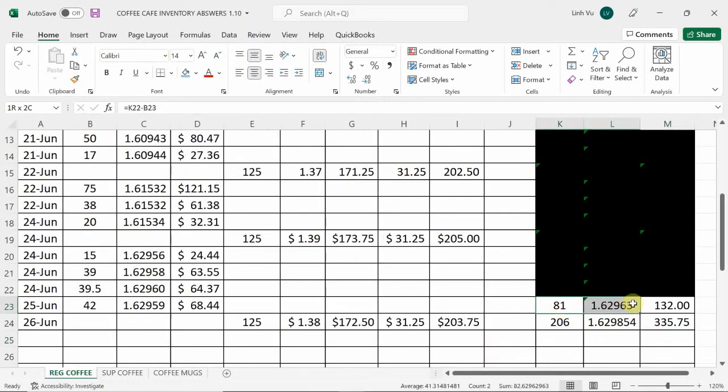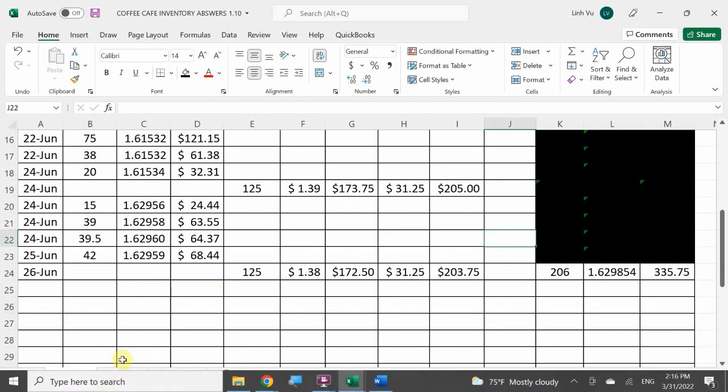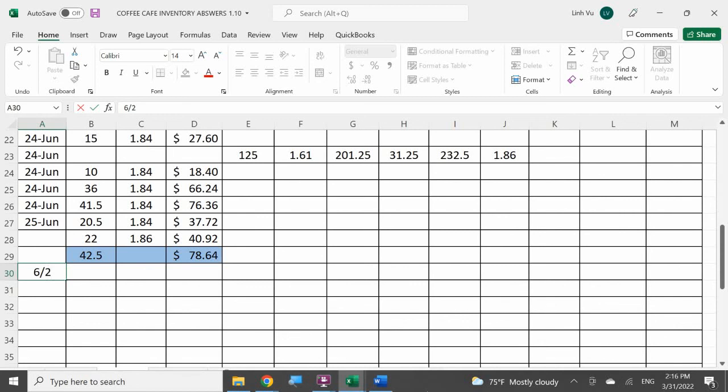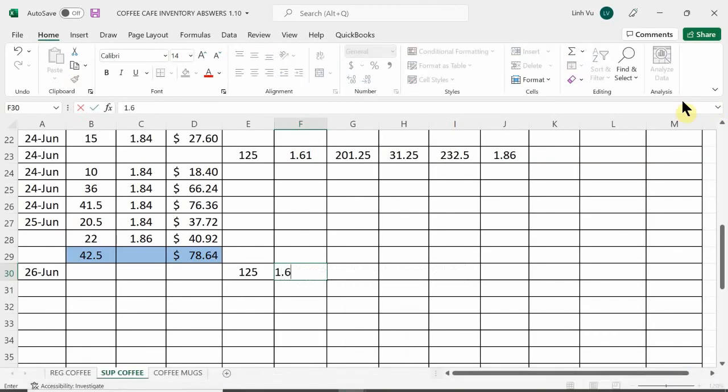Okay, so I can block this part off. Okay, Supreme Coffee. I just bought 125 pounds of Supreme coffee at $1.60, which gave me the $200. I just had shipping of $31.25.